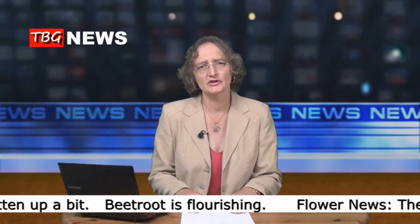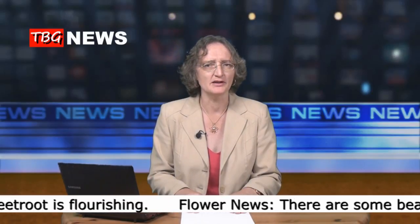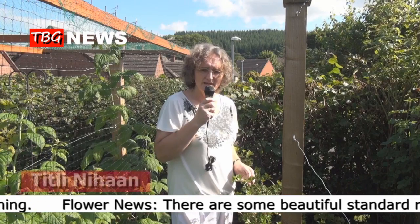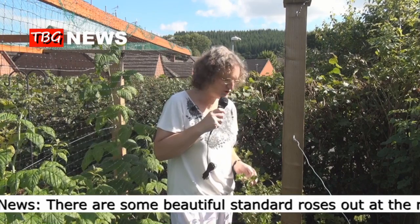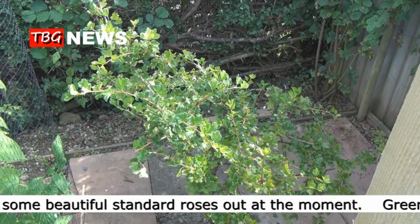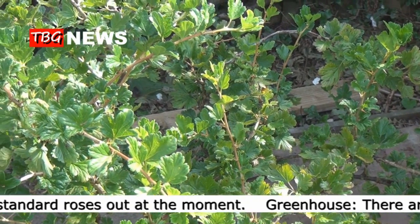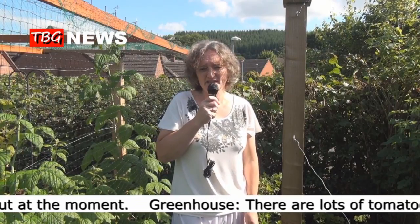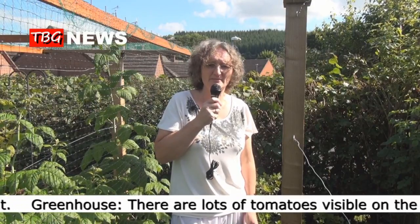Quantities of fruit have gone missing from the garden. Our fruit correspondent, Titli Hahn, is at the scene. At around 8 o'clock last night, local resident Titli Hahn came to this gooseberry bush expecting to pick a bowl of gooseberries. But when she got here, there wasn't a single one left. Every gooseberry had gone. We contacted Titli and asked her for an interview, but in a statement she said that she wished to be left alone to grieve in private.